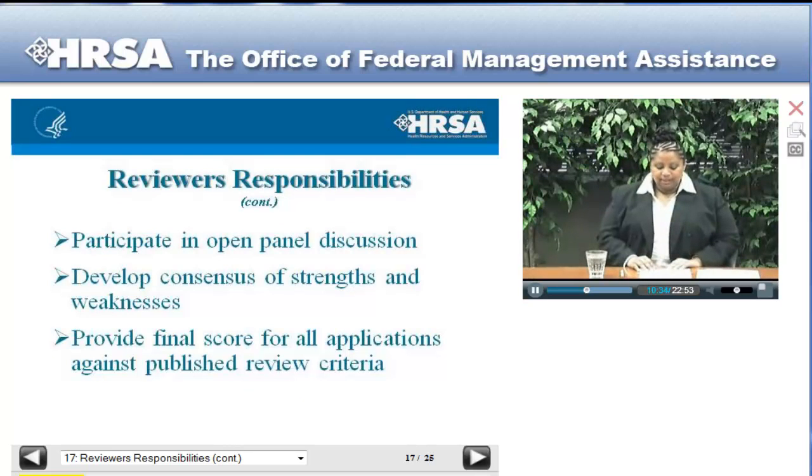At the ORC meeting, reviewers are expected to participate in panel discussion of the applications and ask questions. The panel will develop consensus statements of strengths and weaknesses and provide final scores for all the applications assigned to a panel. Reviewers are expected to develop clear, concise, and accurate statements according to the review criteria as identified in the FOA. All reviewers will score each application by criterion.